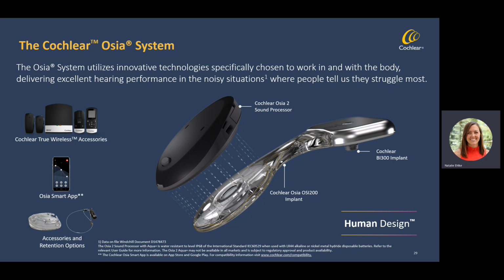So finally, let's go ahead and take a look at the Osia solution. So this is an active transcutaneous option with a piezoelectric transducer. So there is an implant all under the skin that is called the OSI 200 implant. It consists of electronics in a transducer portion, and then it has a coil area and a magnet. This whole implant affixes itself to a BI 300 implant, which is the same initial implant used for Baha. The Osia implant then is fixed or screwed into that BI 300 implant. So that is all under the skin. The transducer of the Osia, again, is a piezoelectric transducer.